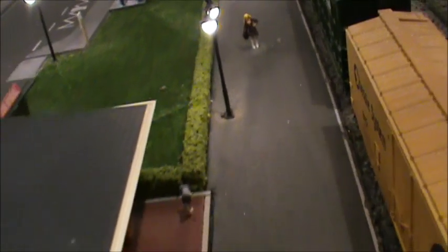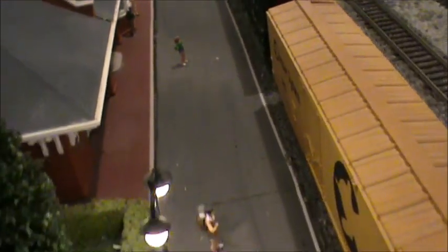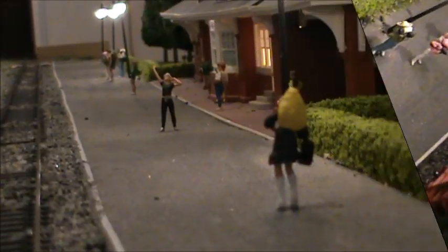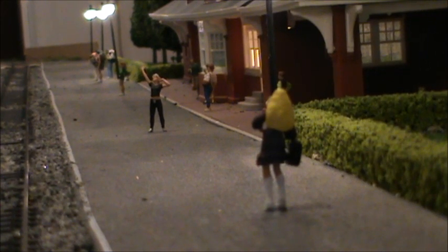A few more people on the platform waiting for the train. Maybe no one told them the train is running 7 hours late today.